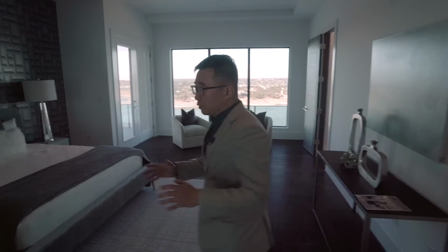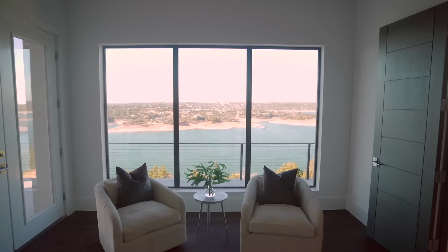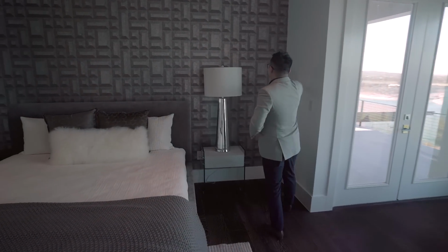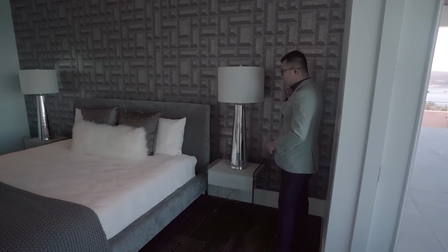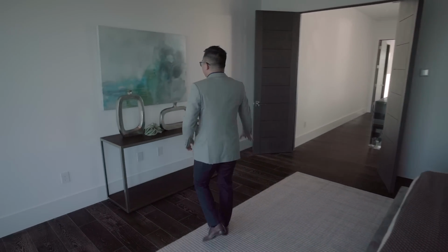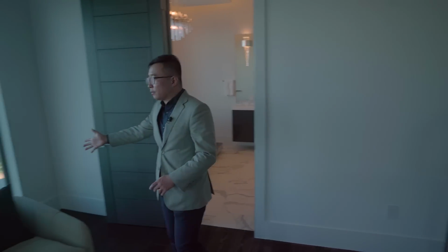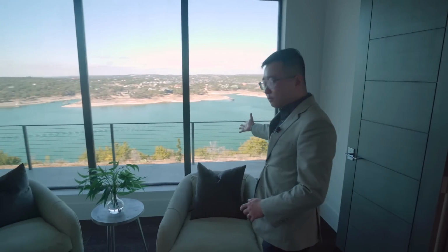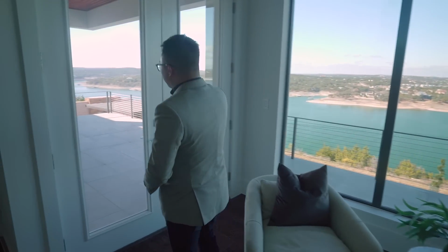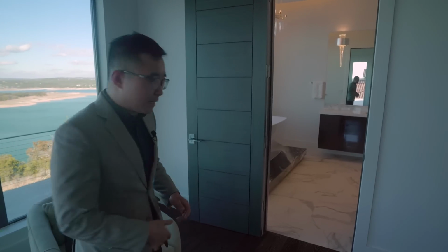Now, when you first walk into the master, you realize this is a really spacious place, and of course, the builder chose this really interesting pattern design for the backdrop of the bedroom. You have a king-size bed, and you already have your TV pre-wired behind this picture. And of course, you have your seating area where you can enjoy your beautiful view. Now, as I mentioned earlier, you have a door that leads you directly to the outside patio upstairs. Now, let's check out the master bathroom.